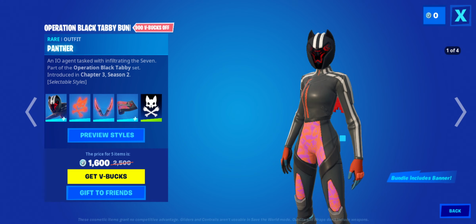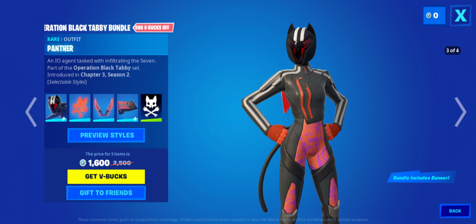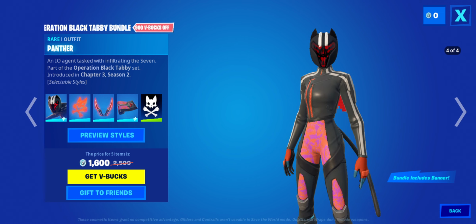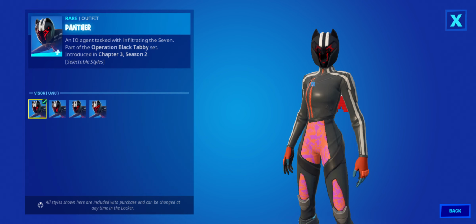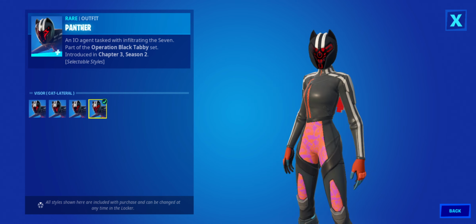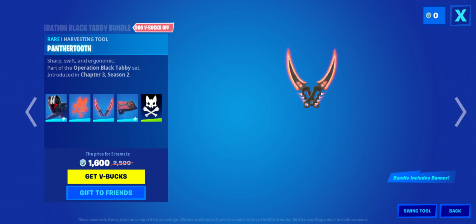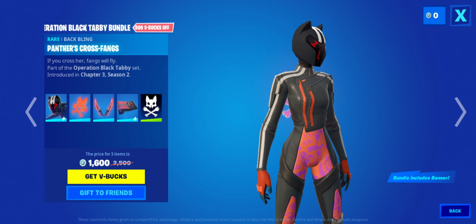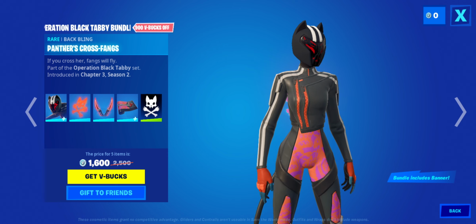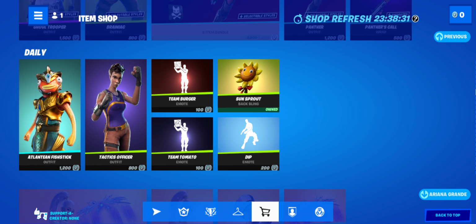Oh, first I thought this was the daily section, but the Operation Black Tabby bundle is back. Has come back in a long while. Definitely pretty interesting, not gonna lie. Honestly, I wouldn't say it's that bad. The styles themselves, I'm not a big fan of the first one, it's just that. And then, I mean, the other ones are okay, but it's kind of worth buying for the pickaxe and kind of the back bling, but I wouldn't say it's that good. Definitely interesting from the fact that this is technically a storyline bundle, but still. Nah, it's a 50-50. Not that bad. Kind of worth buying, but still.